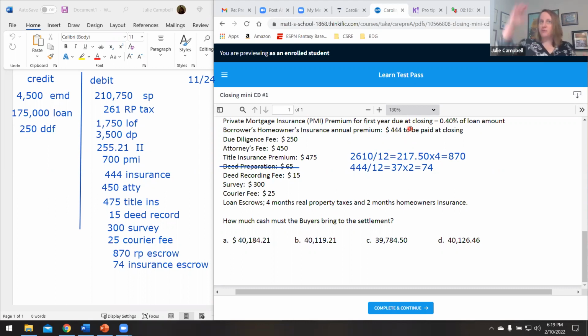We worked that problem from top to bottom. We put the buyer's credits on one side. We put the buyer's debits on the other. If you don't know what's a debit or what's a credit, you don't know what side to put it on, right? So 561 and 562 are your formulas.